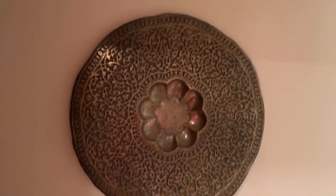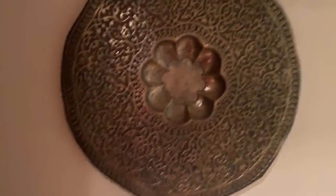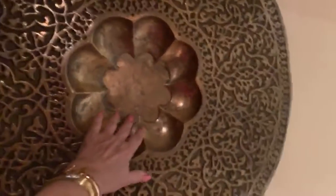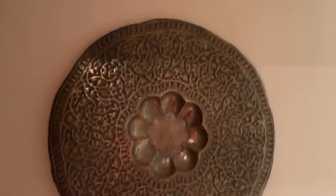I bought this at an Indian store. It's a Moroccan oven where they would put the coals in here. I love that. It's brass.